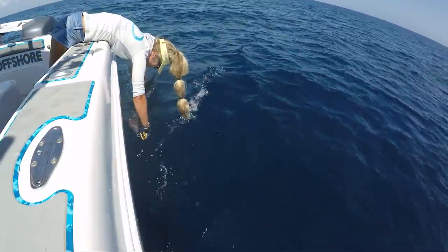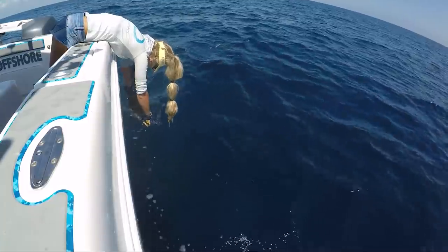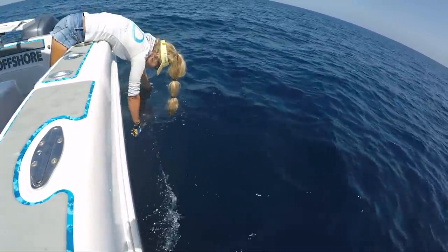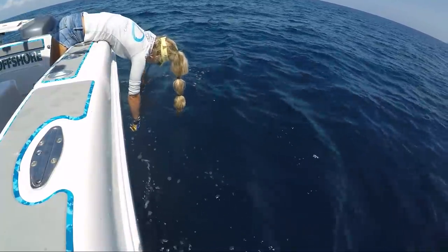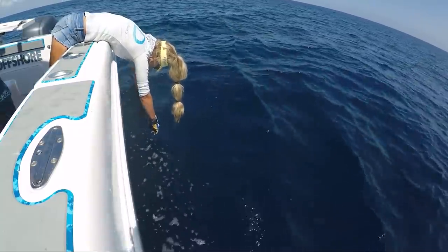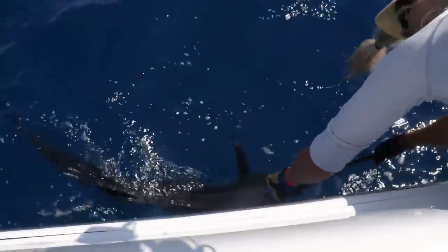So we just popped that circle hook right out of the corner of this beautiful fish's mouth. She is good to go. Super strong, powerful fish. And she's extra green. And when we say green, that means that we caught her very quickly and she's very lively and very full of life. Powerful fish, man.